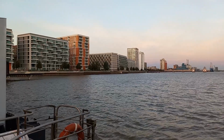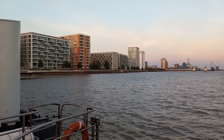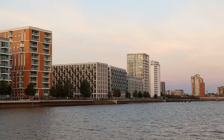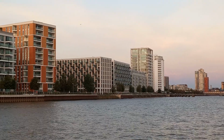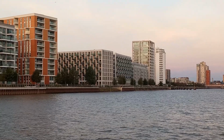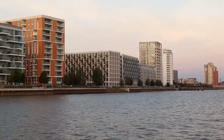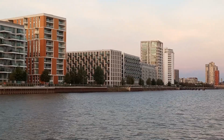Well, this here is the Royal Wharf, right in the heart of East London. It is a location that over the last 30 years has certainly seen a huge change. Actually behind those buildings there are the old Royal Docks.